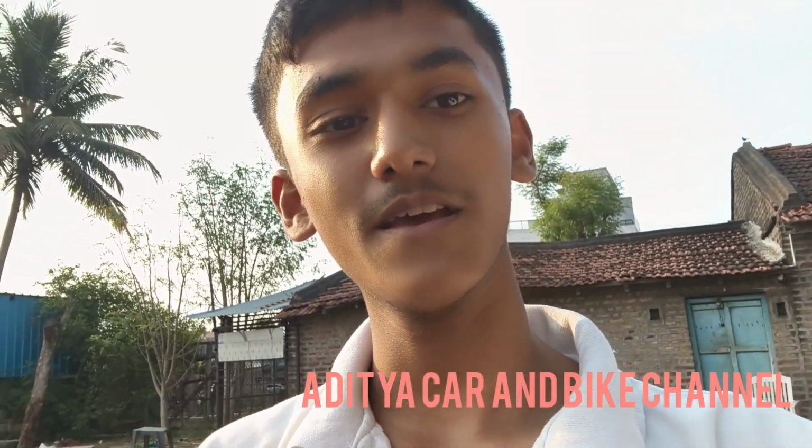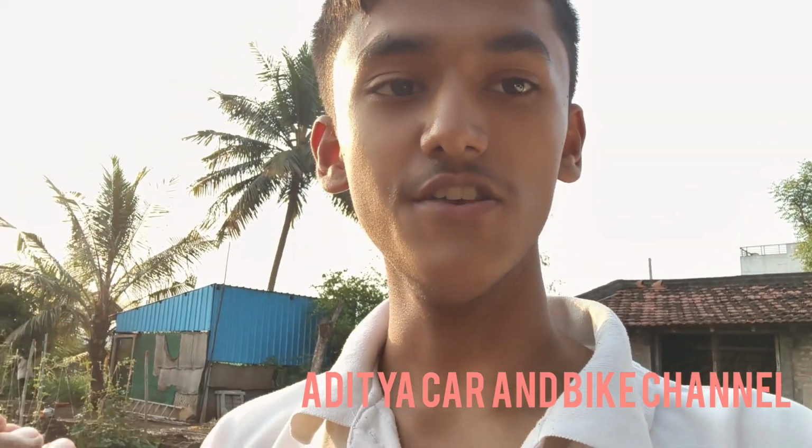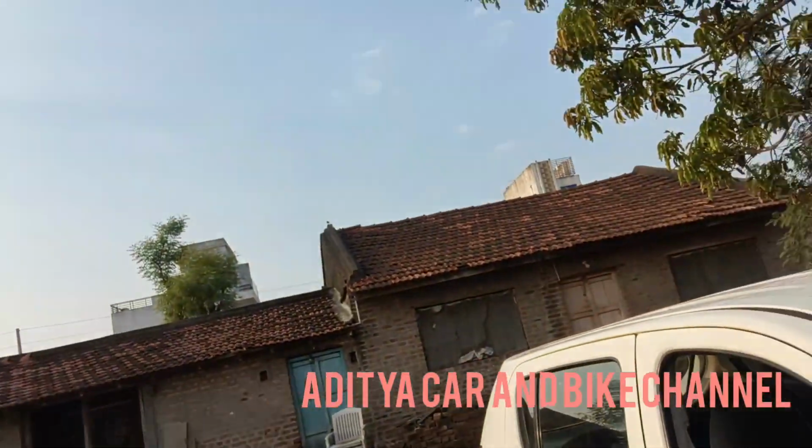Every time I bring a review of the most interesting cars and bikes, but today a legendary car is standing in front of us. Ladies and gentlemen, I present you the legendary Maruti Suzuki Alto 800.